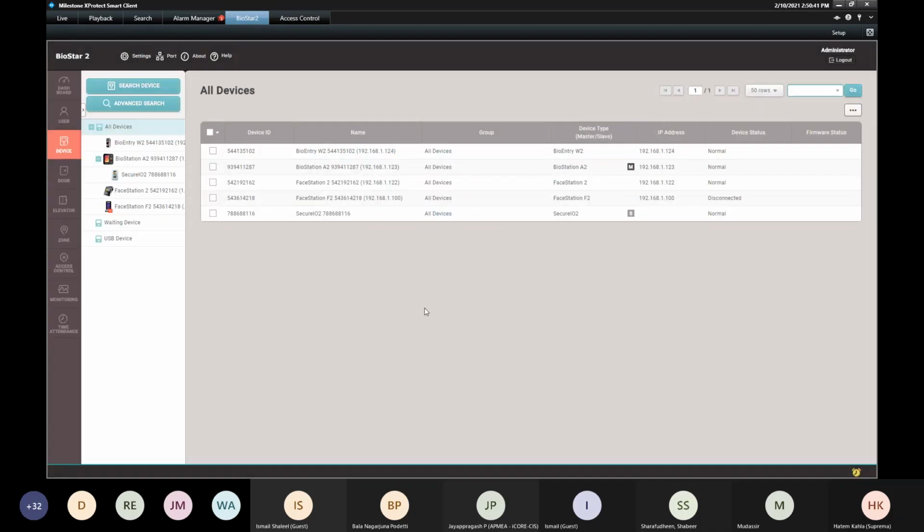So eventually, what will happen? To answer your question without live, the device is going to read the temperature. If the temperature exceeds the threshold, which I set to 38, then it will not allow access, and accordingly on Milestone, you are going to see a pop-up that unauthenticated access has been done with the camera.